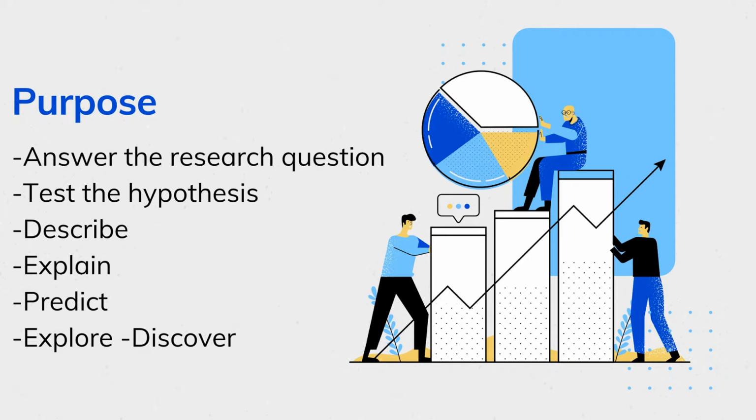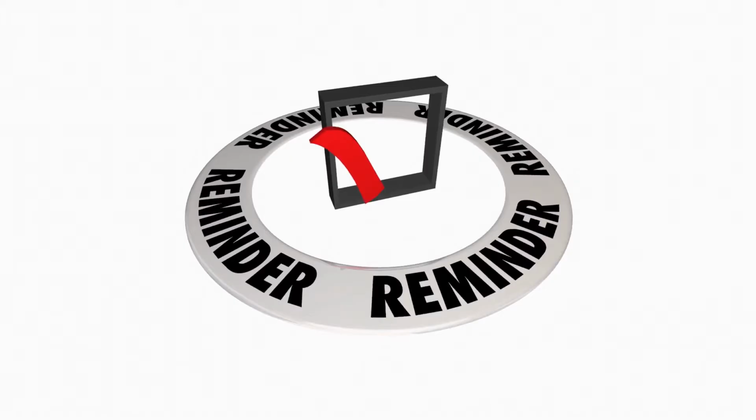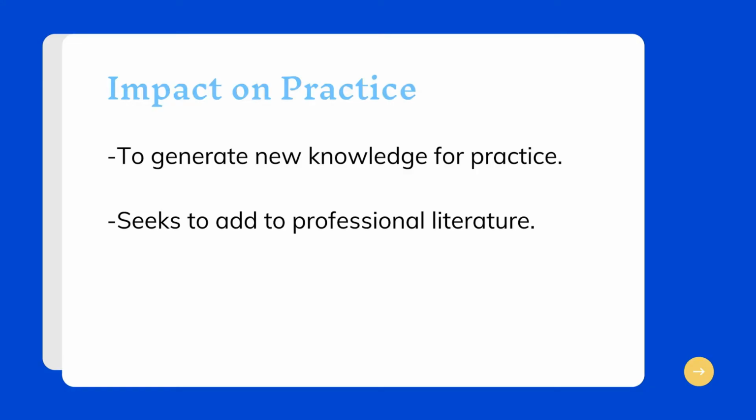So here we go. First one is presenting at local, regional, and national conferences. The second one is publish in peer-reviewed journals. Third is publish in professional newsletters. Remember, dissemination is the act of spreading something widely. So when I gave you those 3 choices, know which one spreads widely the most, okay? The impact of using nursing research on practice is to generate new knowledge for the practice.